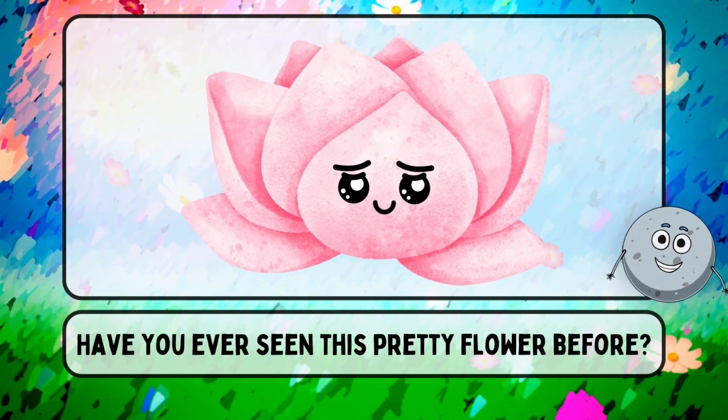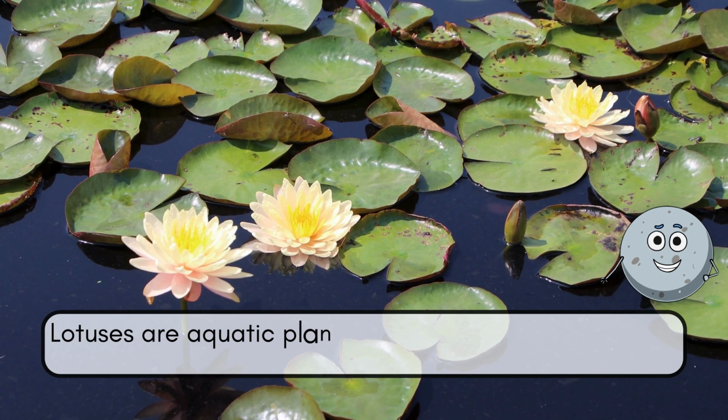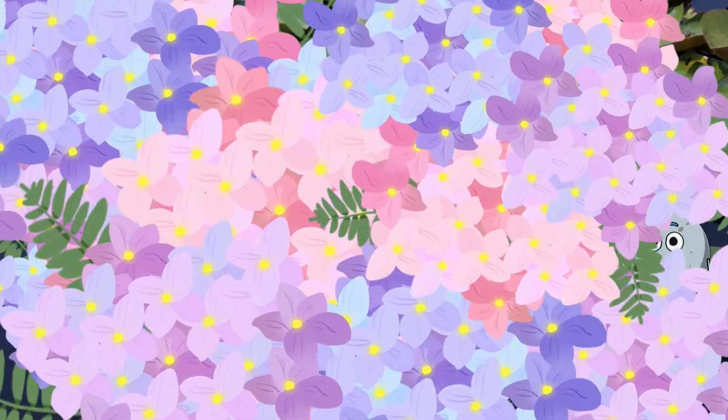Have you ever seen this pretty flower before? This is lotus. Lotuses are aquatic plants with large, beautiful blooms often associated with purity and enlightenment.